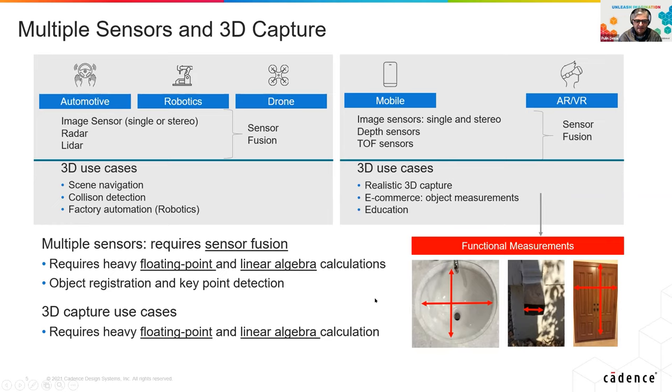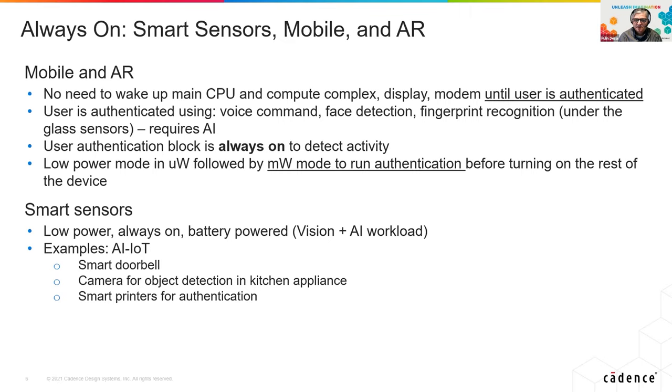So now we switch the subject and talk about always on. When you take a look at something like a mobile platform, there is no need to wake up the main CPU, the compute complex, display, or modem until a user is authenticated. You will authenticate a user by, let's say, a voice command, face detection, or an under-the-glass fingerprint sensor. This usually requires some combination of vision and AI, if you're doing face detection and face recognition. So what you would have is something in microwatts that's detecting activity, and then you go into milliwatts to run authentication and then wake up the rest of the device. This is what we are talking about: an always-on island.